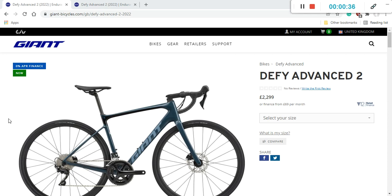So you see, Giant Defy Advanced 2. Who is this bike for? So the Giant Defy platform is all about endurance road bike. So a bit more relaxed geometry and longer days in the saddle. This is what this bike is all about. Giant Defy platform is an extremely comfortable bike, and it has been so since the beginning of the Giant Defy platform. So if you are looking for something relaxed for long days in the saddle, definitely you have to look at the Giant Defy Advanced 2 bike.